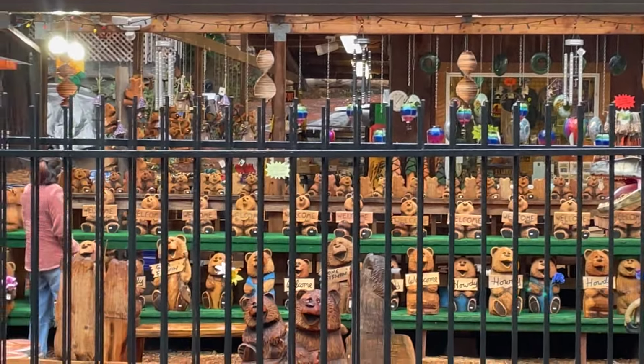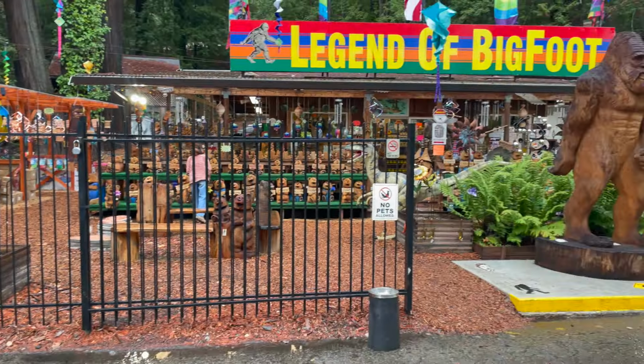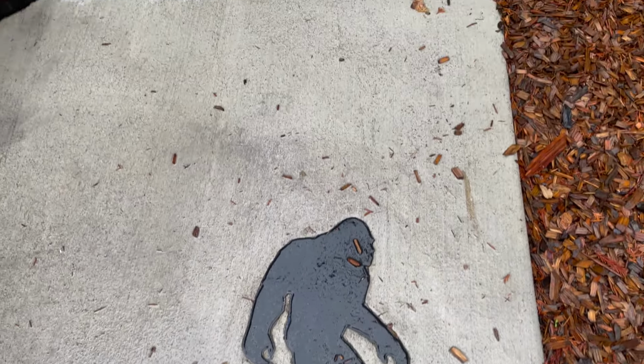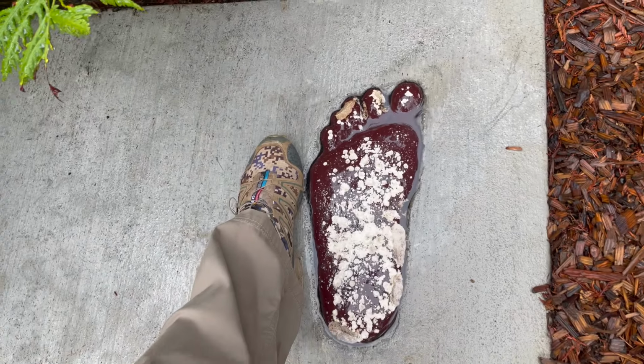And all kinds of carvings, wind chimes, different kinds of things here. If you see a guy that looks like that, then you saw a Bigfoot. And that's how big his feet is, right there. His foot is big.